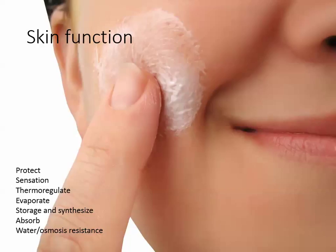Skin protects us from the environment, so it protects us from bacteria. It gives us sensation, so we can feel where we are in our environment. It thermoregulates, it can change our temperature, so when we're running, we're overheated, we cool ourselves off by perspiring, and then the capillaries dilate, and the blood that's on the exterior of the skin cools off, and that goes to the rest of your body. The skin lets us evaporate, also store and synthesize things.